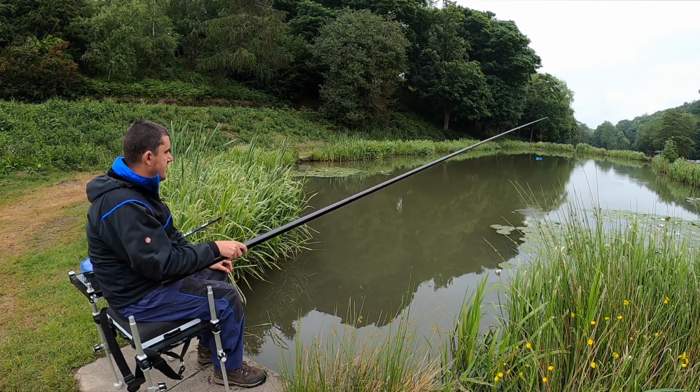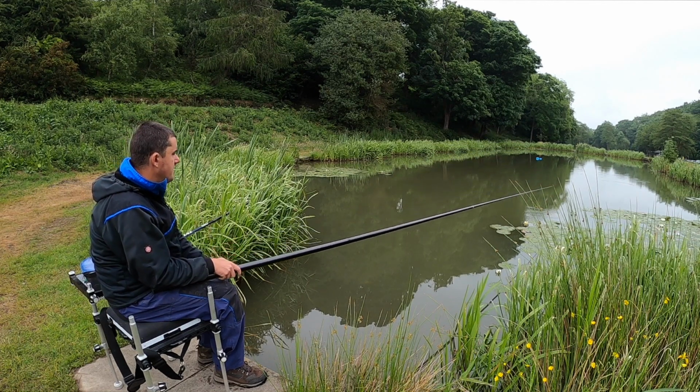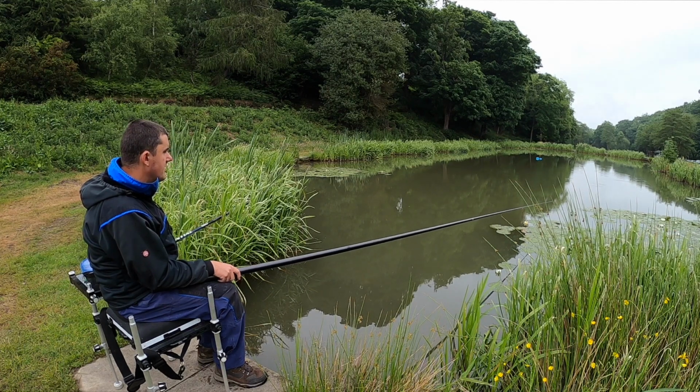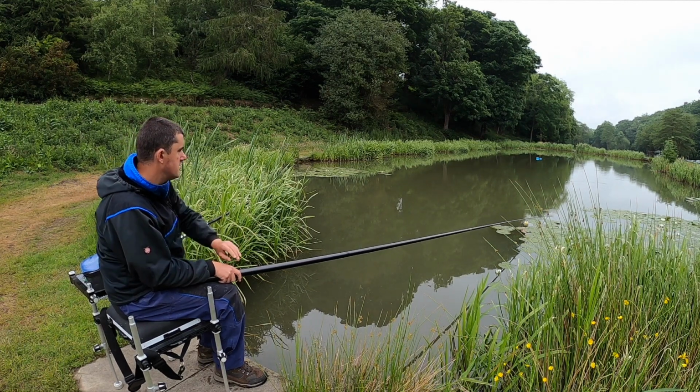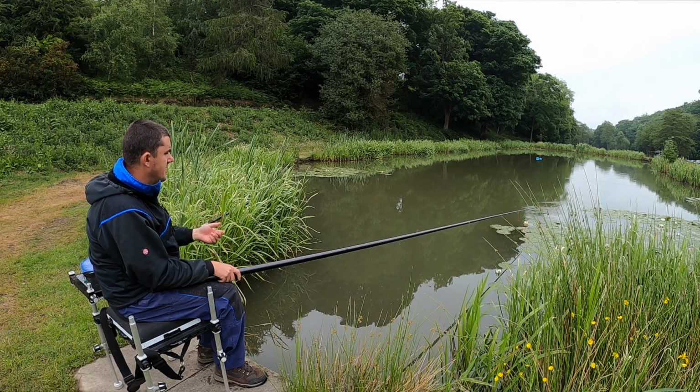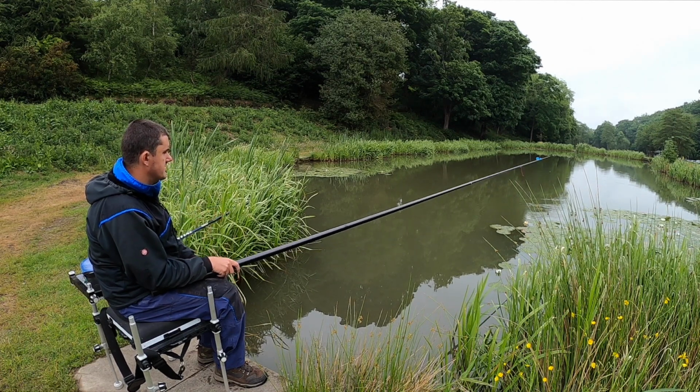That was a lovely positive bite there. There's a fair few fish there, I think. Yeah. It's important when you know there are fish feeding there, you've got to keep that bait trickling in, because obviously it's all about bringing fish in and encouraging them to compete. Oh, there's a little dink then.